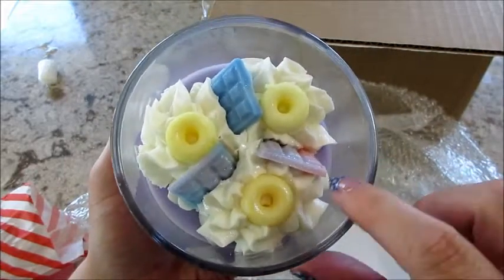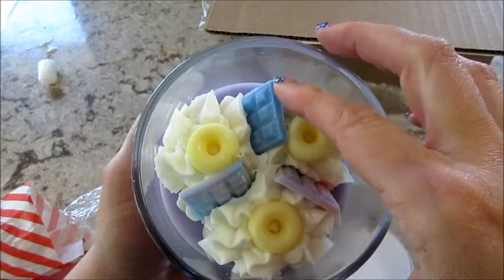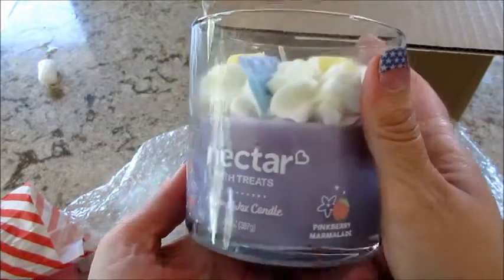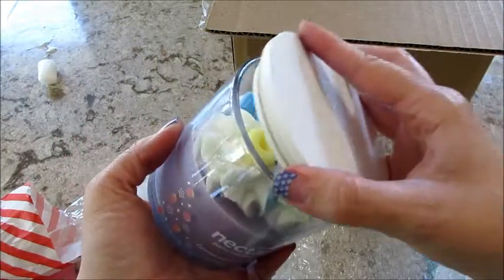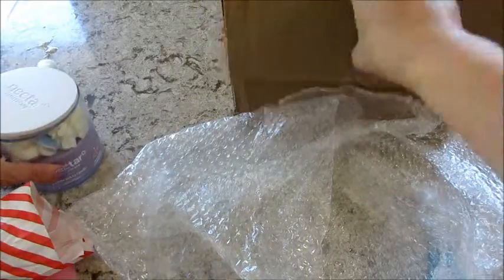Oh my gosh, how cute. Looks like little waffles and little embeds in there. Doesn't that look so good? Adorable. So I'll definitely use that. Might do a separate video on that just so you can kind of see how it burns. Maybe like a sped up video.